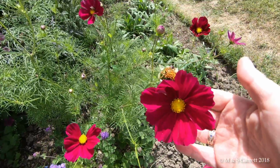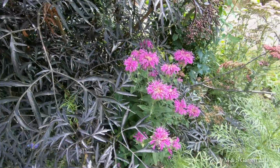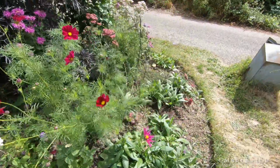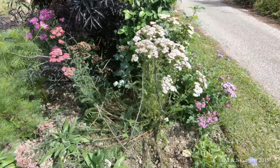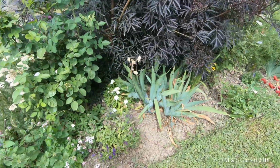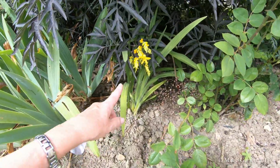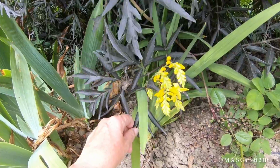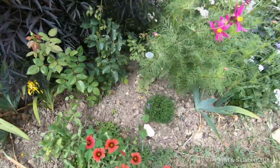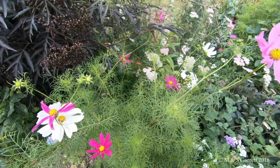Cosmos is starting to flower. There's another Monarda over there. Big one this time. Oh, didn't notice that before. We've got a Crocosmia just about to come out on flower. Just goes to show you don't notice everything. Then Cosmos again. These are Sensation, a mixed packet.